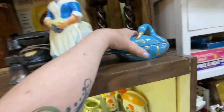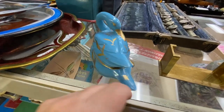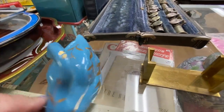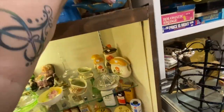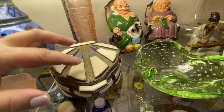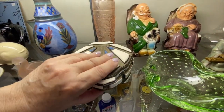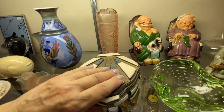Oh, wow. This is really cool. I'm not too fancy about the color though, but I would think white would have been such a nicer color for a swan. It's a beautiful swan trinket, about $35. Yeah, no. Unfortunately, no. This is really cool. This is shell, I think. Wow. That's going to be expensive. Check. $75, yeah. Unfortunately.